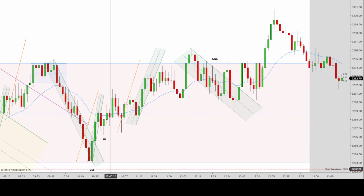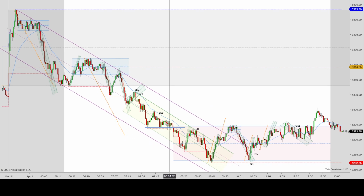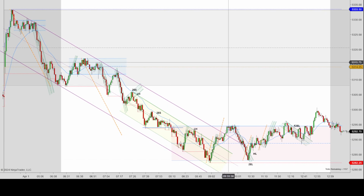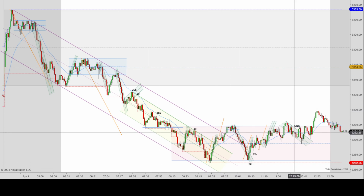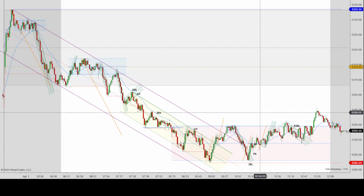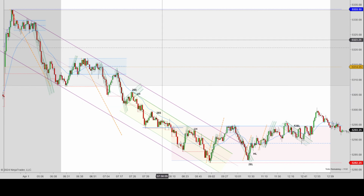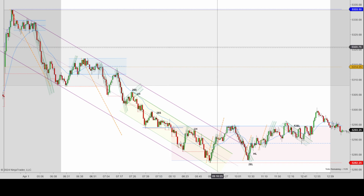Overall, it was a very slow, lack-of-price-action type of day. There weren't very many setups, and I think there was maybe only one setup worth taking, but other than that, it was a no trade day, and for good reason. It was just really slow.